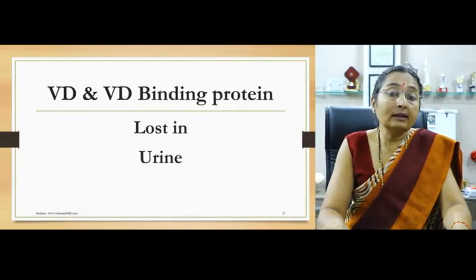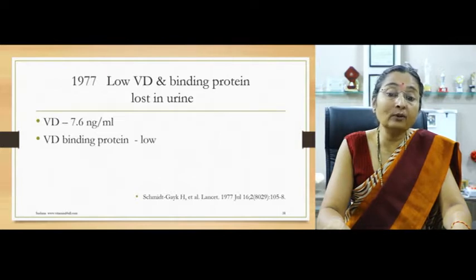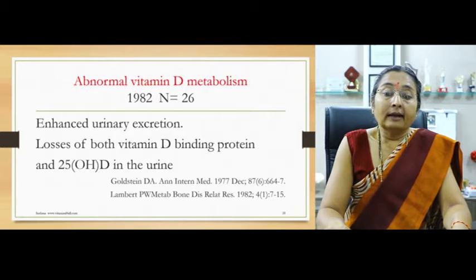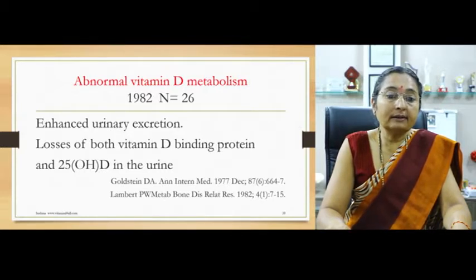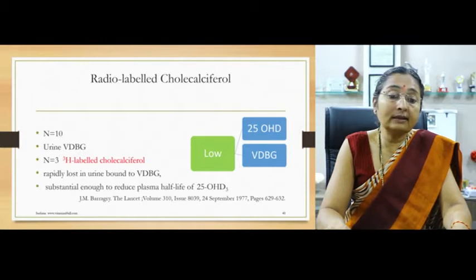And now we try to study what vitamin D and vitamin D binding protein lost in urine. 1977, the scientists proved that yes, vitamin D is lost in urine, vitamin D binding protein is also lost, and vitamin D was as low as 7.6 nanograms per ml. In 1982, in 26 nephrotic patients, they showed enhanced urinary excretion of vitamin D as well as vitamin D binding protein. And in this study, 10 patients' urine was tested and was positive for vitamin D binding protein, and 3 patients were given radio-labeled cholecalciferol, and it was rapidly excreted in urine. So much so that it reduced the plasma half-life of 25 OHD.